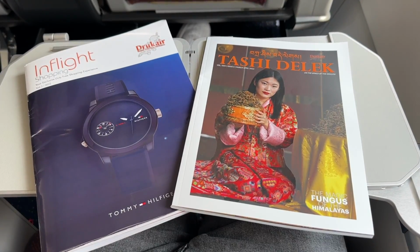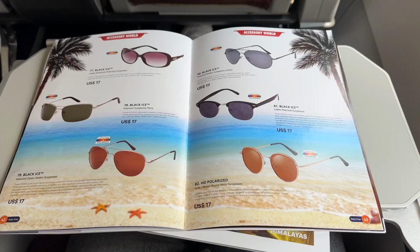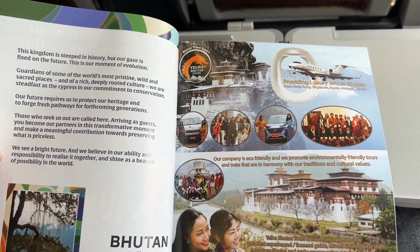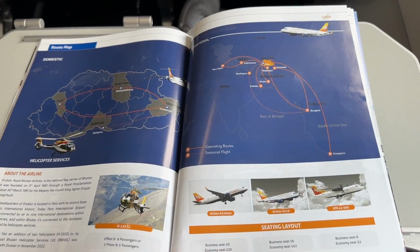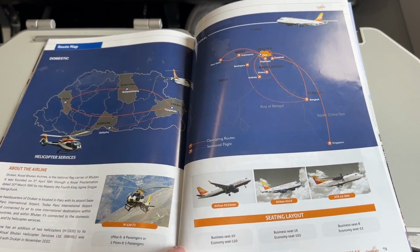I did have some fun looking through the magazines, the first of which was just a duty-free or Sky Mall type of catalog with some good items for purchase. The other magazine, however, had much more interesting content, not only about Bhutan's sites, but also information on the tourism information and packages, and lastly some information about DrukAir, their fleet, and their destinations.